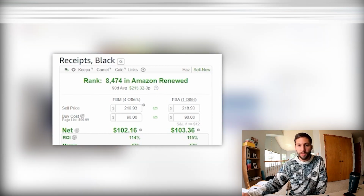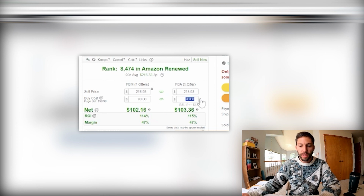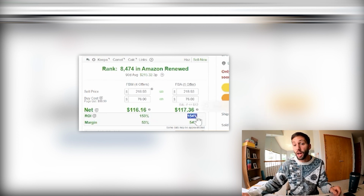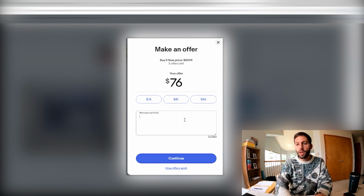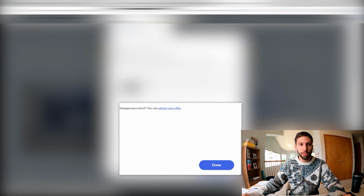So we are going to send this guy an offer, not even of that much less. If we get this for $76, that's going to be 154% ROI, $117 profit. Since it's slightly slower, we are going to send an offer and see what happens. And in case they accept the offer, we're going to put this ASIN in our replenishable tracker just so that we have info on this item.